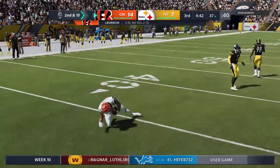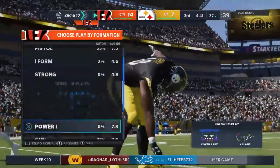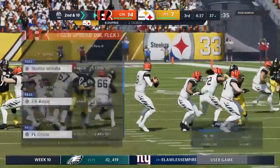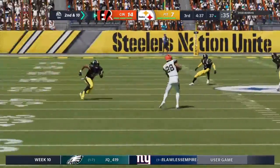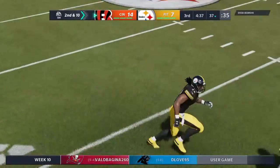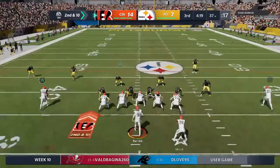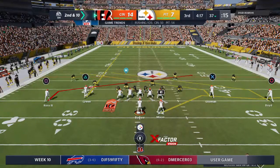No gain, and it's second down. Well, that was a simple throw and catch, but even with that completion, 0 yards gained, so they're behind schedule on down and distance. I think they were hoping to get it to him. He could make a man or two miss, but that window closed quickly. Had the completed pass, but for no gain, stopped right at the line, so it's second and 10.